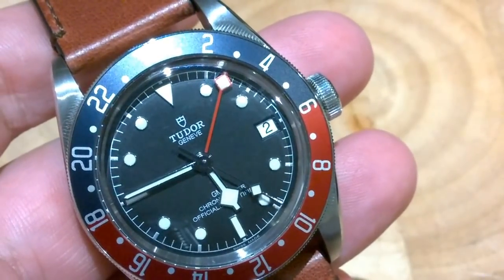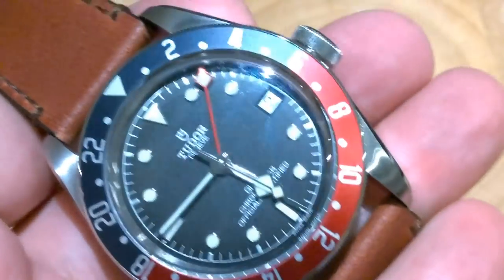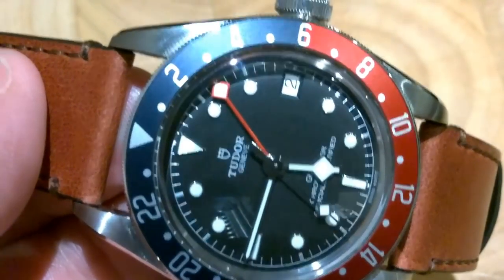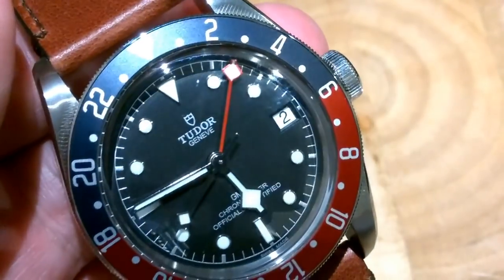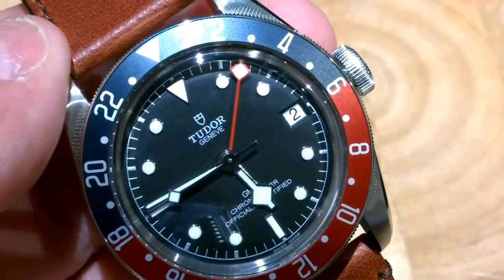I didn't ask for a discount. Yeah, which I don't think you do when the AD calls you. Not on this model. I love the snowflake hands. It's very nice. I mean, they don't even do that in the Rolex. This is a Tudor thing. The size is in between the 40 and the 42, so it's a good size.